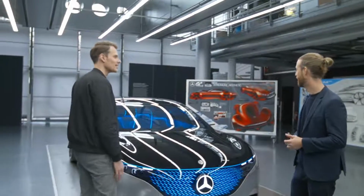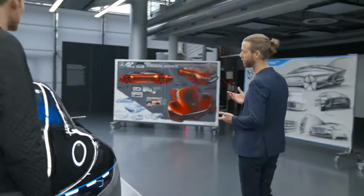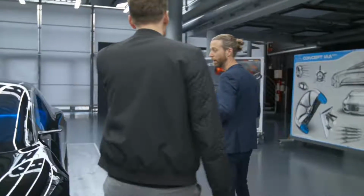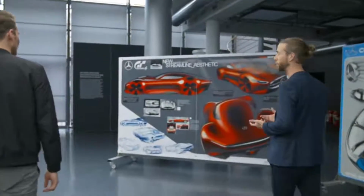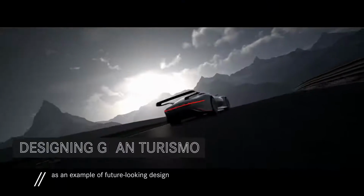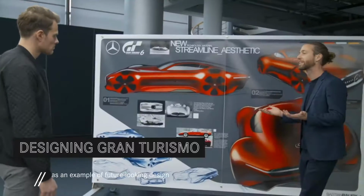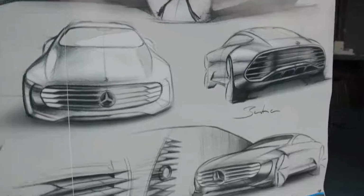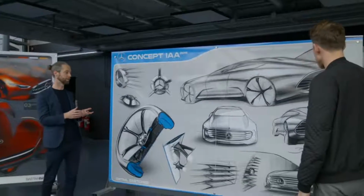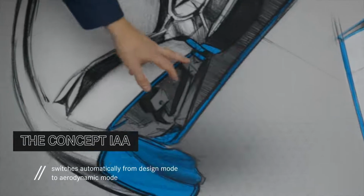I'm really curious. One project that I think was really a childhood dream was when PlayStation approached us. Yeah, I want to talk about this one. They asked us to do a show car for their game Gran Turismo. I mean, a show car for a racing game. You can't get better than that. These tasks you don't even get in university. So we created a car that was really highly efficient. We have active aerodynamics.